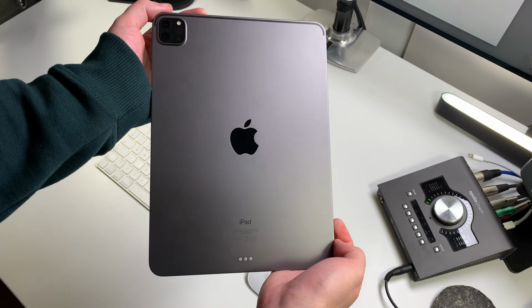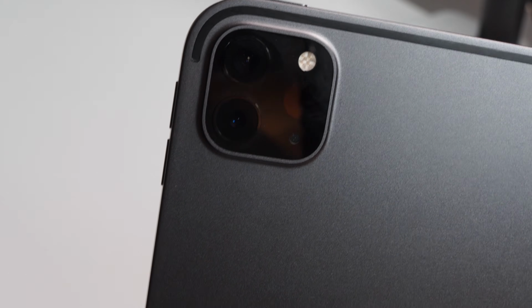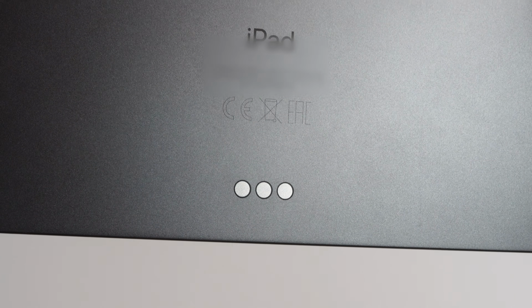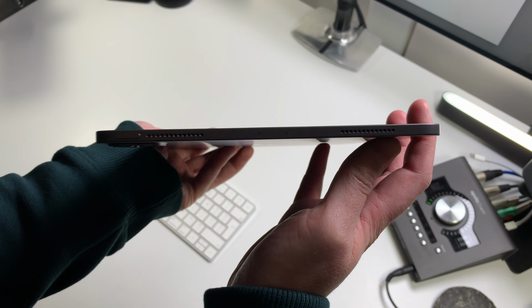On the back of the device, you have the camera notch, which pokes out like all Apple notches and houses 2 cameras as well as the LiDAR scanner and flash. At the bottom of the screen, you've got these 3 little metal dots, which allow the device to attach to various cases and keyboards, and on the side of the device, you have the usual speakers, volume, and power buttons.